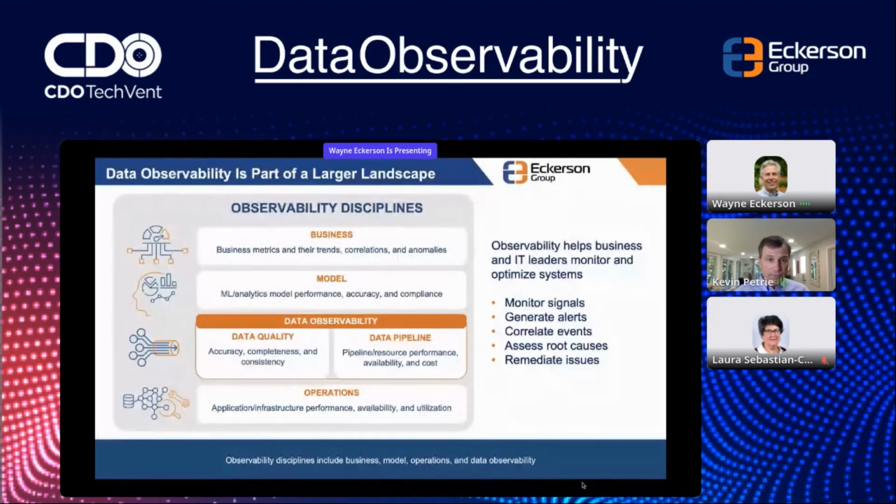Another important aspect of observability, another important discipline, which provides some of the heritage methodologies to data observability, is operations. So here we're talking about applications and infrastructure performance, availability, and utilization. You can look at this as a new version of APM, the New Relics of the world, Dynatrace, and so forth are addressing operations observability.